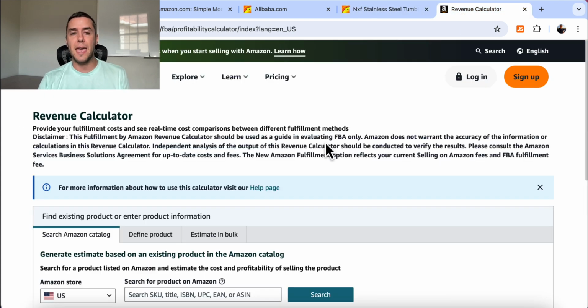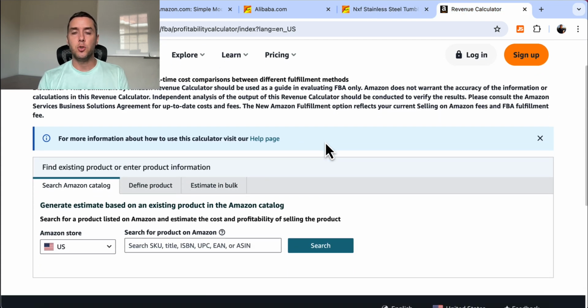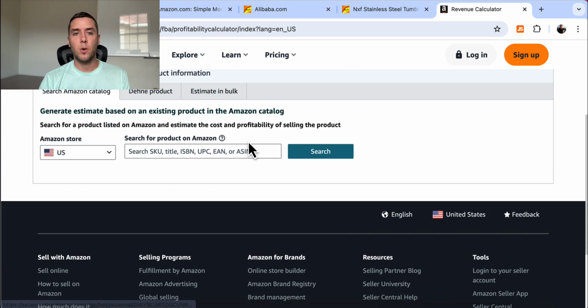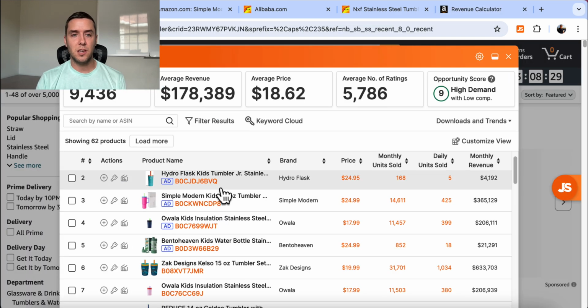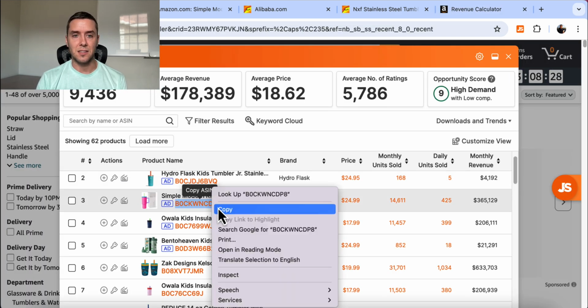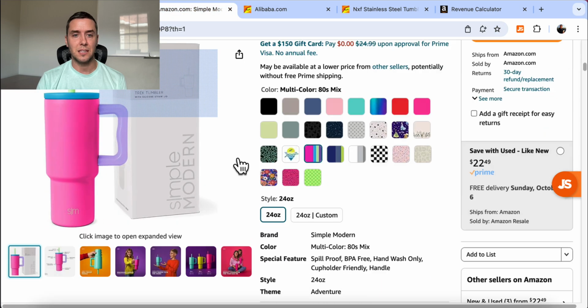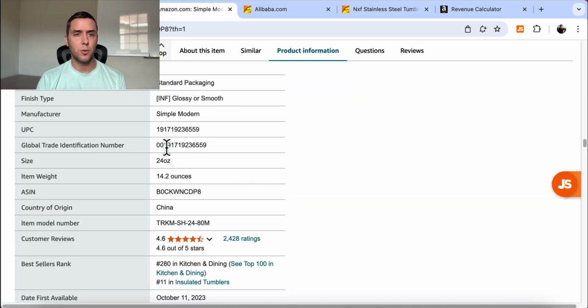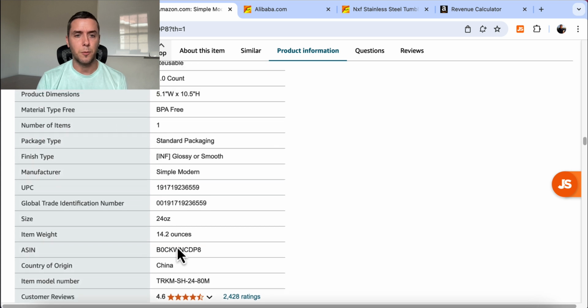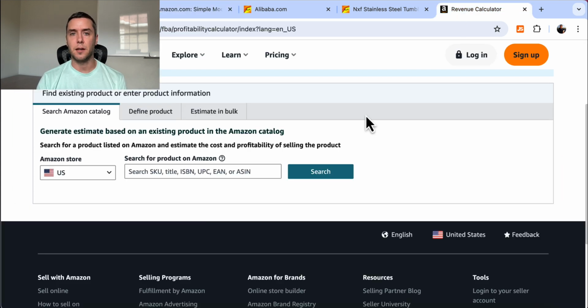If we go over to the Amazon FBA calculator, you can get to this page by literally just Googling Amazon FBA calculator, and we're going to want to grab something called the ASIN. If you see it right here, this is the ASIN, and you can even grab it on the listing itself. It's just a unique identifier. Where is it? Somewhere up here. Oh, right here. It is a unique identifier to this listing. It's like a UPC code pretty much.